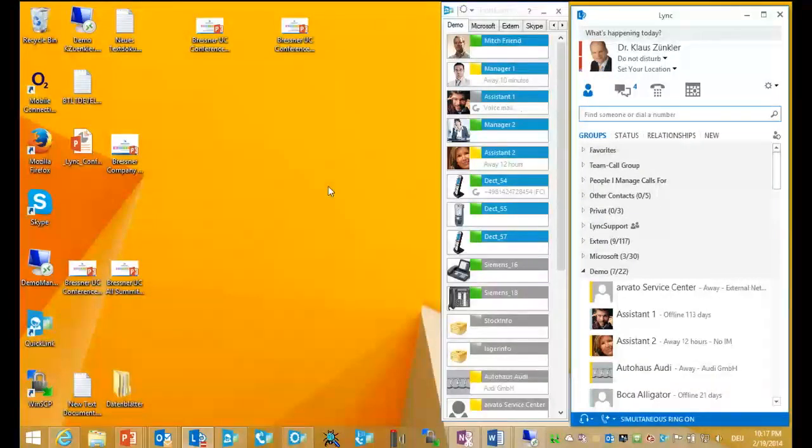Then next to it, in the middle, you see our manager assistant console application, which is specifically designed for this user group of manager assistants. This application has three main focus areas. One is what you can see, the additional information contained in it. Then what you can do, the phone functions. And the third one is what you can set with this tool. I will start now with the visual part.